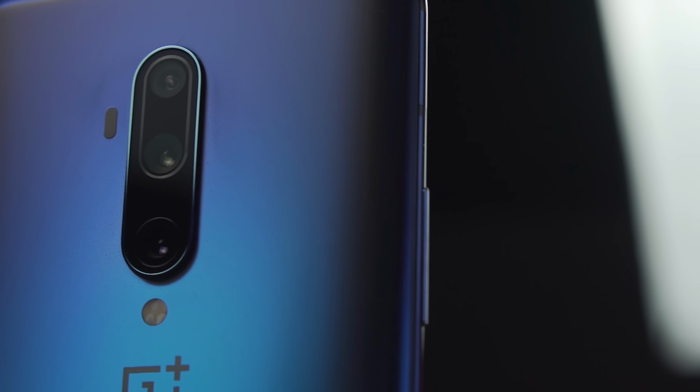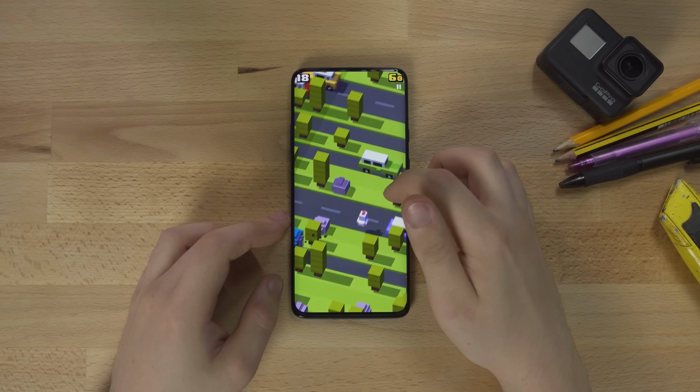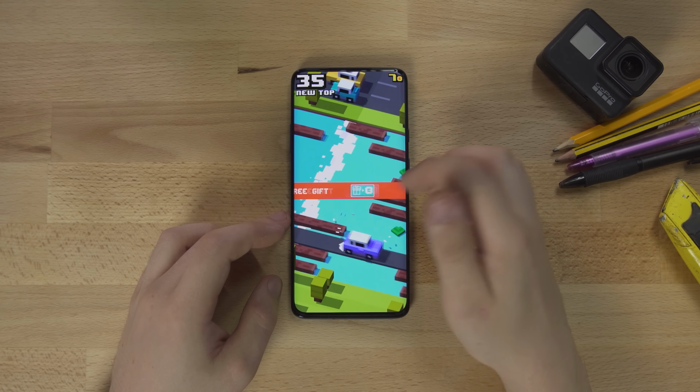There are some very minor exterior changes to distinguish the two. The laser autofocus module that is now to the left of the camera assembly. And of course the haze blue colour instead of last time around's nebula blue. And from an outsider's perspective, if I was to hand you the OnePlus 7 Pro and the OnePlus 7T Pro, you wouldn't be able to tell the difference.